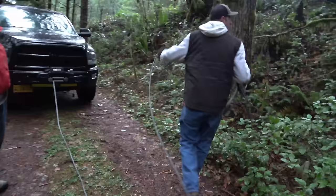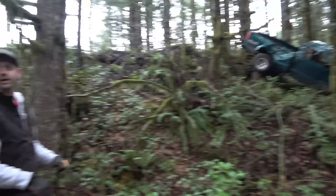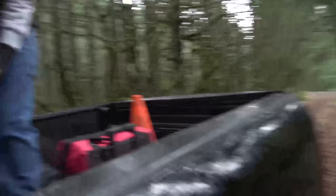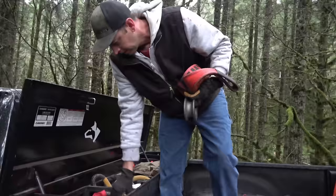I wonder if it's got like a good parking brake. Good point. Parking brake is like decent or not. There's a rock under it. Yeah, real talk. Okay, we're gonna get tree savers, the Yankum ring, and two soft shackles, which are in this bag right here.